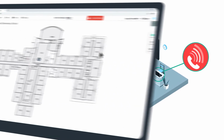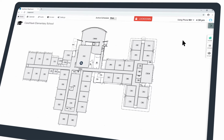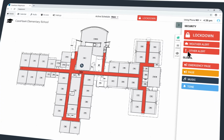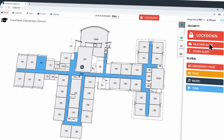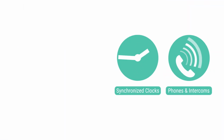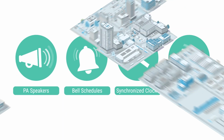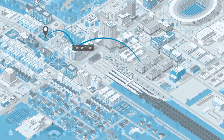Beyond the classroom, the CareHawk Life Safety Communications platform can be used by district administrators to initiate lockdowns and issue weather alerts. CareHawk also makes day-to-day school operations easy with classroom phones and intercoms, synchronized clocks, bell schedules, PA speakers, and more. CareHawk schools are prepared schools.